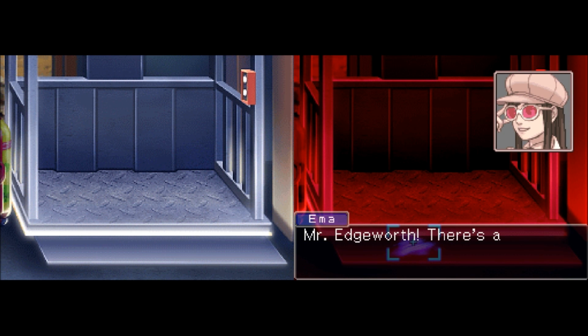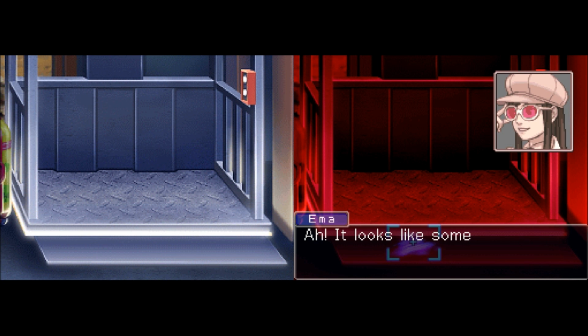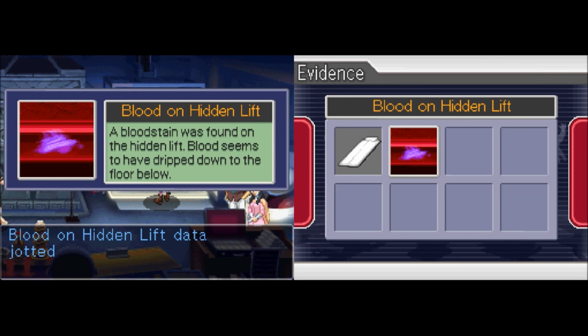You got it. Mr. Edgeworth, there's a reaction. It's a blood stain. But why in a place like this? Perhaps this is where the murder took place. It looks like some of the blood dripped down to the floor below. Wait, how can you tell? It's not like I can just spray luminol down there. Blood on the hidden lift. Data jotted down to my organizer. A blood stain was found on the hidden lift. Blood seems to have dripped down to the floor below.